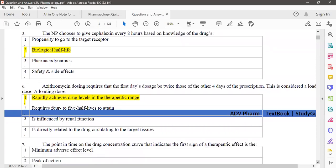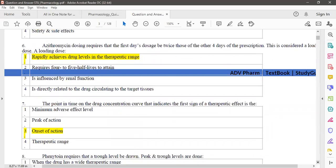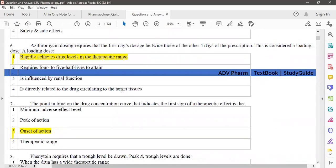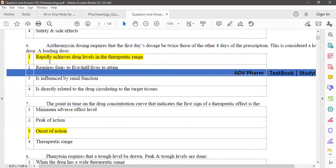Erythromycin dosing required that the first day dose be twice those of the other 4 days of prescription. This is considered a loading dose. What is a loading dose? A loading dose rapidly achieves the drug level in the therapeutic range.